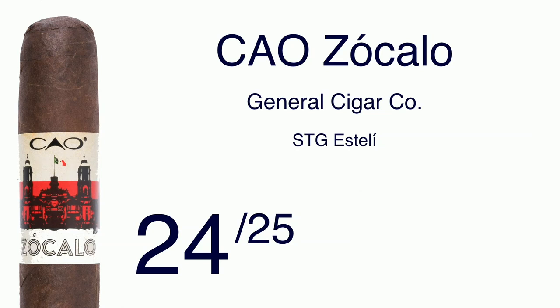I remember when General Cigar Company, they didn't buy CAO, but CAO was acquired by Henry Wittermans, which is owned by Scandinavian Tobacco Group. They then merged with Swedish Match, which included General Cigar Company. So many people believe that General bought CAO. That's actually not the case.